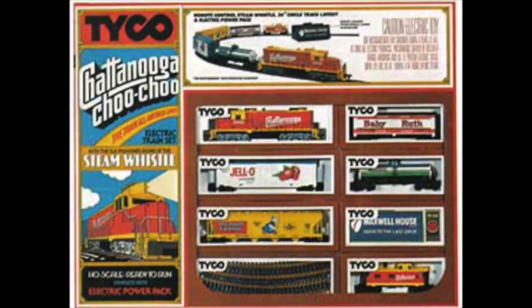Extras in the GP20 Chattanooga set included Tyco's remote control steam whistle in billboard, an oval track, and a standard 1-amp Tyco pack. The 1977 catalog description includes the "as advertised on TV" logo, so a TV commercial may also be out there for this set.